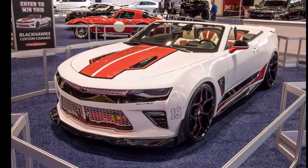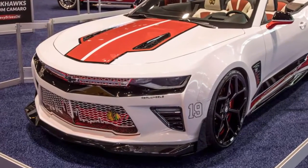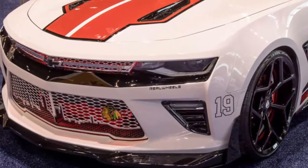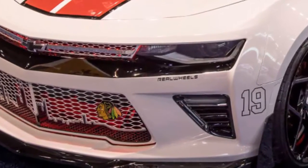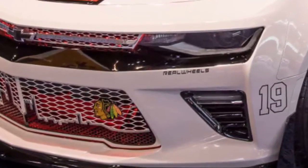Folks, meet this year's Chicago Blackhawks-themed Chevrolet Camaro at the 2018 Chicago Auto Show. This custom car has been a tradition at the auto show for some time now, and this year's version is just as wild as previous ones. The car started life as a plain, but not boring, Camaro SS convertible.